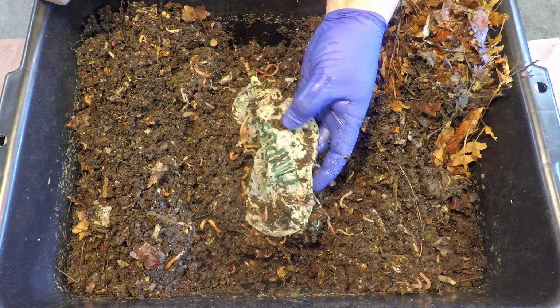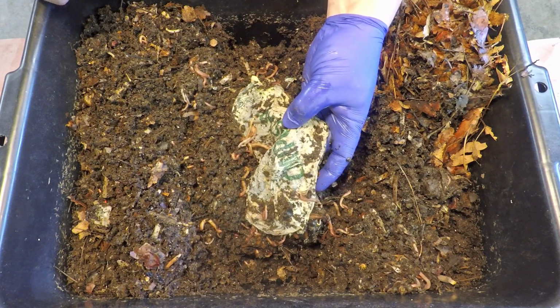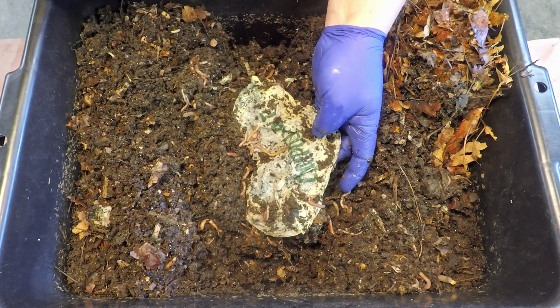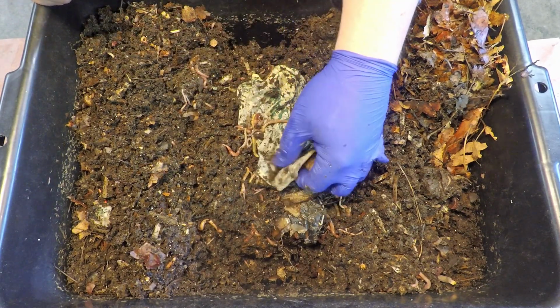And I gotta tell you, I'm not sure if it's coming through on the camera, but I am seeing cocoons right here by my thumb. I kind of tried to move it out here. I saw another one too, so the cocoons do seem to be piling up in this system quite nicely.